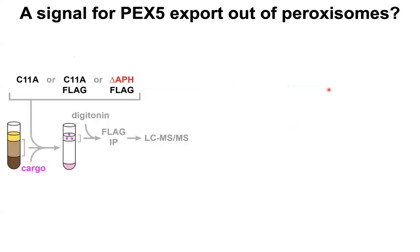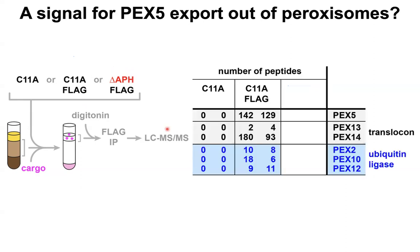To understand why this would occur, I prepared peroxisomes in the egg extract that had accumulated either the cysteine mutant of PEX5 or the APH mutant. I then purified the corresponding receptors using a built-in flag tag and identified any co-purifying proteins by mass spectrometry. And so the results are presented in terms of the number of peptides detected for the components on the right here in two independent experiments.